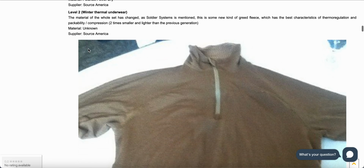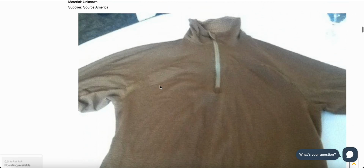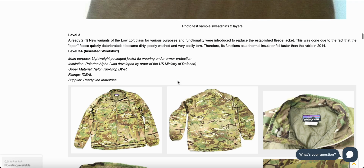So we have level 1 became the summer thermal underwear. So you're thinking about things like Polartec Power Dry fabric, like t-shirts and stuff. And then level 2 became your winter, so you're looking at the Polartec thermals and stuff like that. These are just the test sample pictures. And then level 3 came with more adaptability.